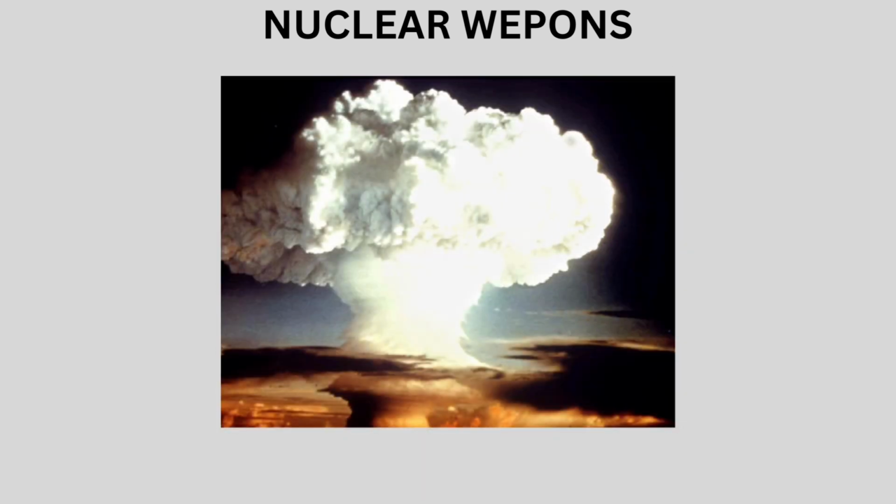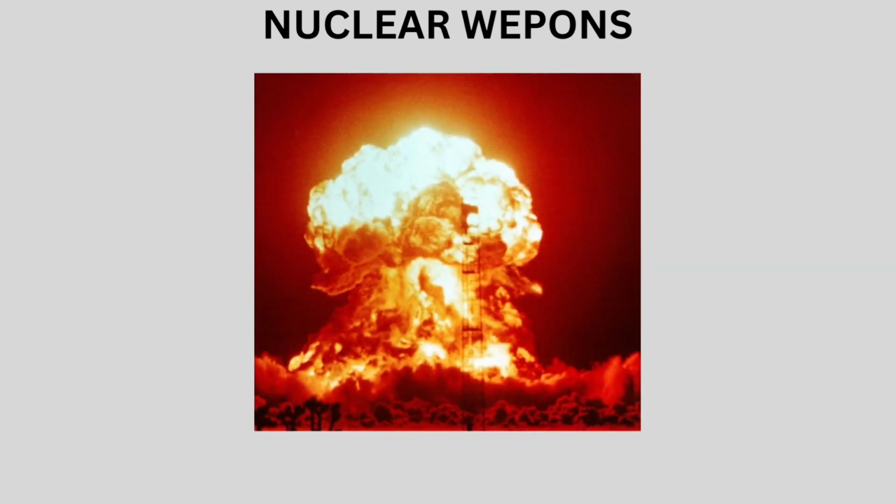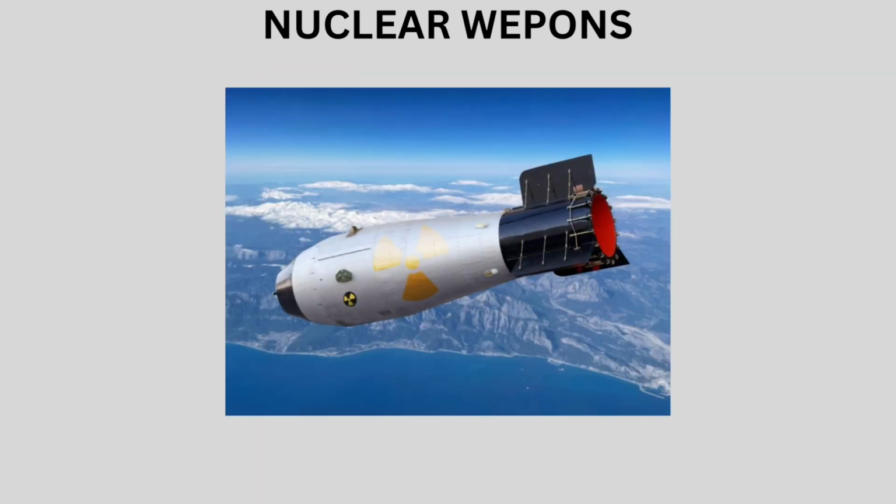And here's the twist. Precision doesn't matter when the blast, heat, and radiation are this vast. Fallout rides the wind. An electromagnetic pulse can black out a region in microseconds. A single decision can erase a city and bend the climate beyond it. Nuclear weapons didn't make war winnable. They made certain wars unthinkable and forced the world to live with that thought every day since 1945.